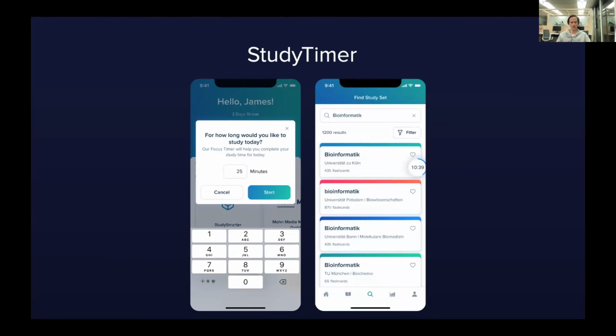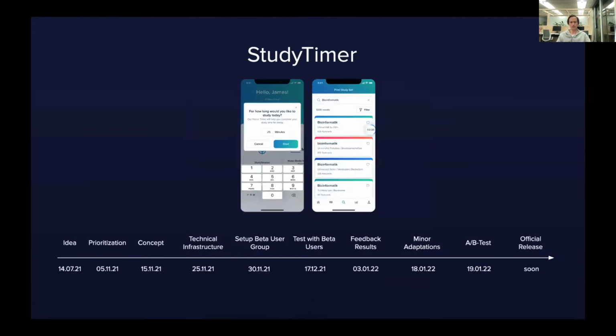I want to share with you how we got here. This is the rough timeline. I tried to find all the data in our tools to give you a rough timeline and talk a little bit about what the steps are about. Please feel free to ask more in-depth questions about this.